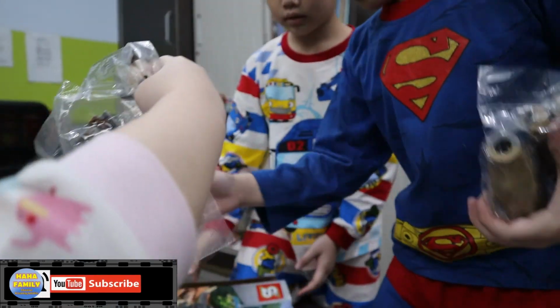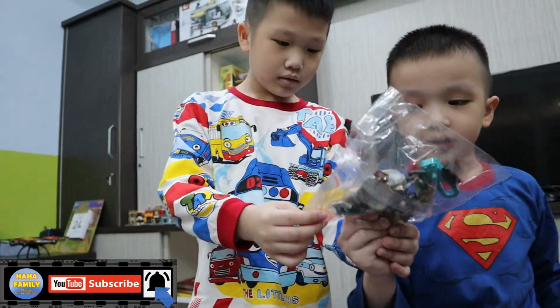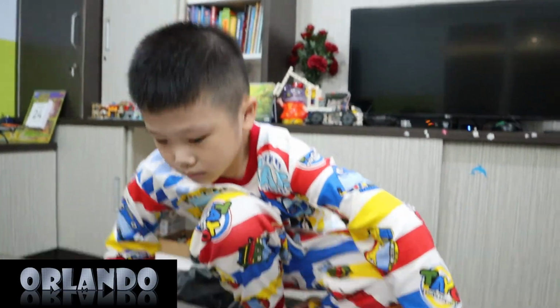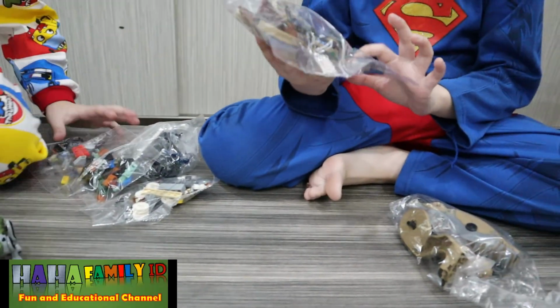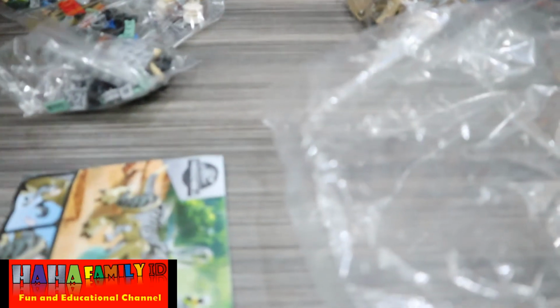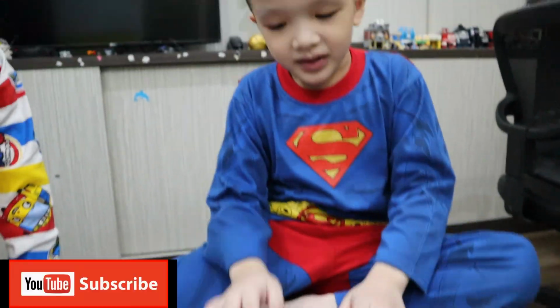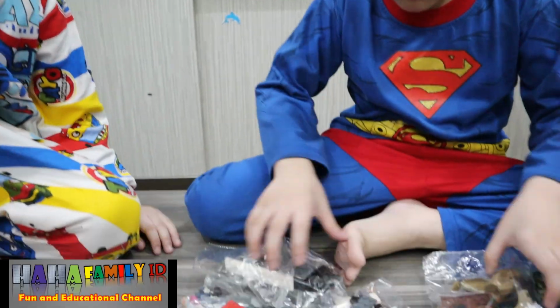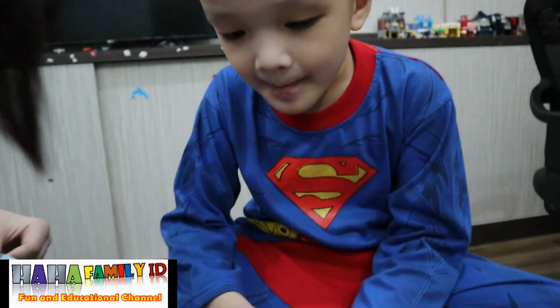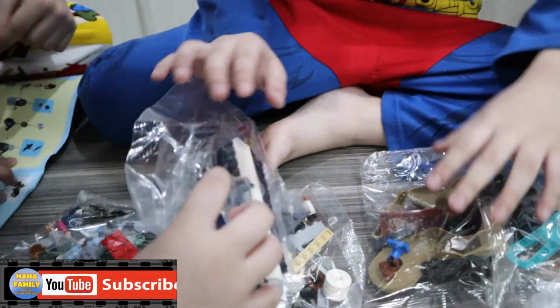Wait, the head is here, the rest of these parts. Oh, I'm gonna use these two. Oh, here's a crocodile. Yeah, baby. Oh my, his head. Baby one? No, put the part of this dino. No, okay. Where's the baby? Oh, here's the baby. Oh, so cute.